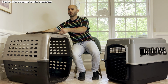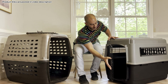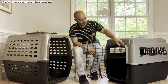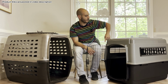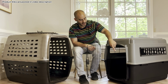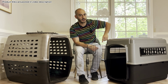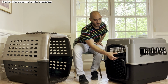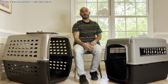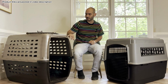So with this crate, right now I've got it opening this way. Okay, so if I wanted it to open from this side, I would have to undo the bolts around the edge of this to take the top off so I could flip the door to put it on this side. And then I would have to bolt it all together again. Okay, so most people are not going to be changing the orientation of the door that frequently, but I figured I might as well point that out while we're doing this video.